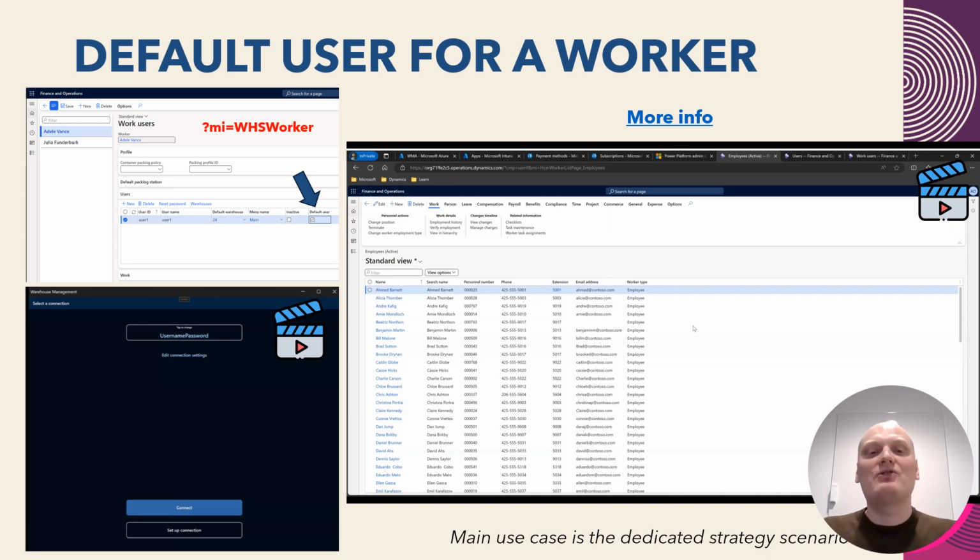Also, I previously mentioned that you can bind Entra user with a worker ID. For this purpose, we have a new setting, the so-called default user, on the worker page. You can simply put a check mark in the default user checkbox, and the application will take this worker automatically when the user logs in with the respective Entra user.